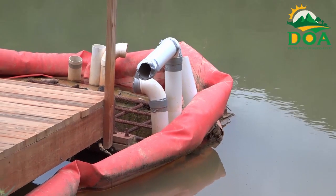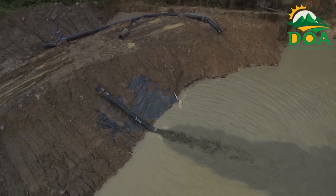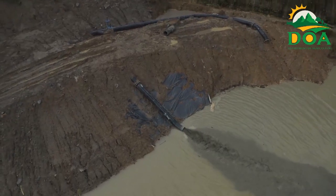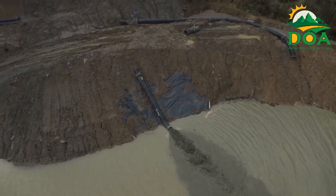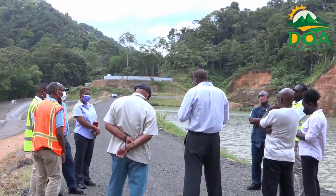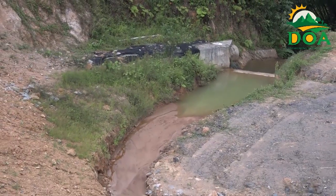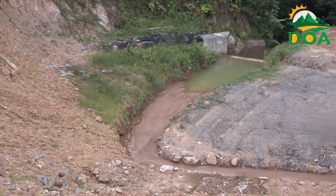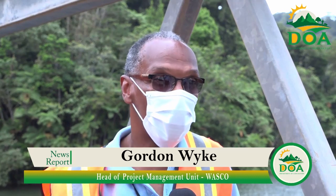The John Compton Dam had accumulated over 1.7 million cubic meters of silt over the years, displacing over 400 million gallons of water. According to the head of the project management unit at WASCO, Gordon Wyke, a large share of the silt can be credited to the passage of devastating hurricanes and tropical storms, including Hurricane Thomas in 2010 and Tropical Storm Debby in 1994.